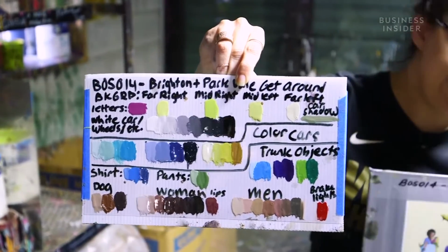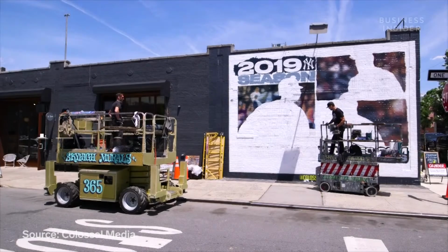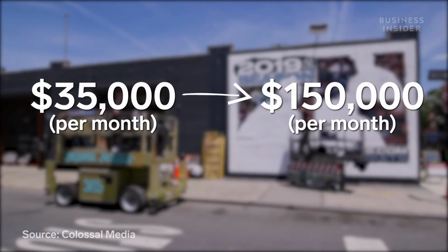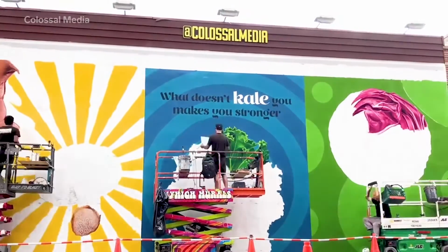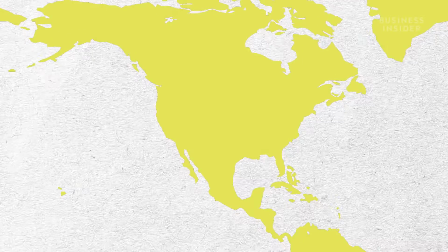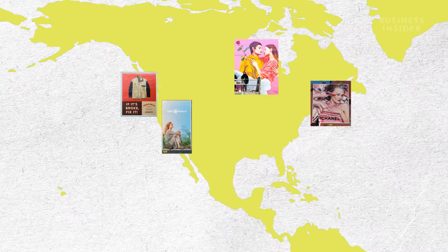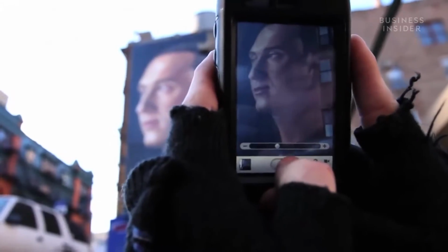With how much planning and detail goes into each wall, it's no surprise these ads can cost a lot. Colossal's walls tend to range from $35,000 to $150,000, depending on the size. Even with a steep price tag and lengthy turnarounds, big brands don't seem to mind waiting. Today, Colossal paints over 500 murals a year, in Chicago, Boston, San Francisco, LA, and of course, New York City. It's definitely becoming more of an experience rather than you just passing by a flat billboard. Our painters who are working on site are catching the eyes of any passersby, people who drive by, and then they share it on social media and kind of create a new level of interaction with an advertising.